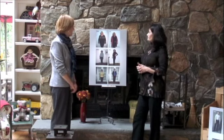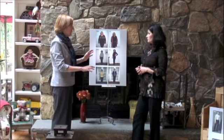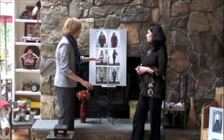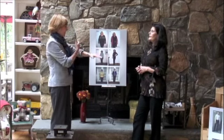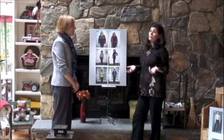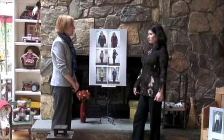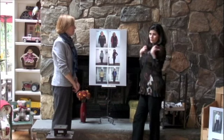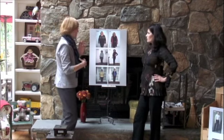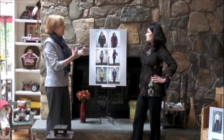Okay. And then I have a question about sleeve length. Do you ever recommend that women wear short sleeves or sleeveless? It depends upon the woman. I find a lot of my clients don't want to show their arms, even though I tell them they look perfectly fine. If you go to the gym a lot and you've got some great arms, I would go sleeveless.